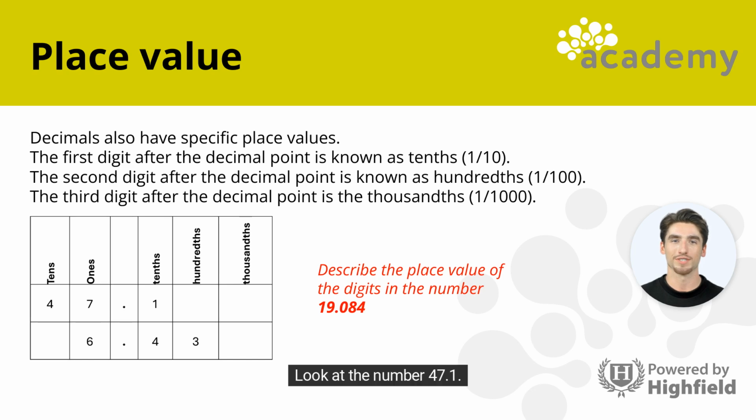Look at the number 47.1. The 1 is the first digit after the decimal point. It is in the tenths column. Therefore, it is worth 1/10.